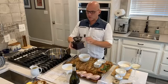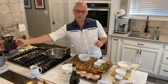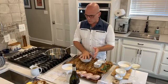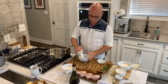You can also get an old-fashioned coffee grinder like this and put your peppercorns in there, and that's always fun too. And then we're also going to add in 4 tablespoons of kosher salt.